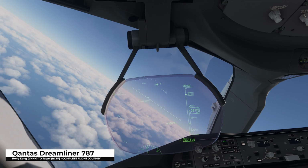Now, let's shift our focus to the airline that's making our journey possible today, Qantas. Founded in 1920, Qantas is not only a flag carrier of Australia, but also the world's third oldest airline still in operation, known for its safety, operational reliability, engineering and maintenance, and customer service.